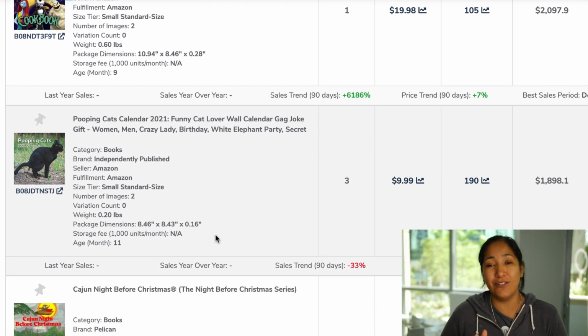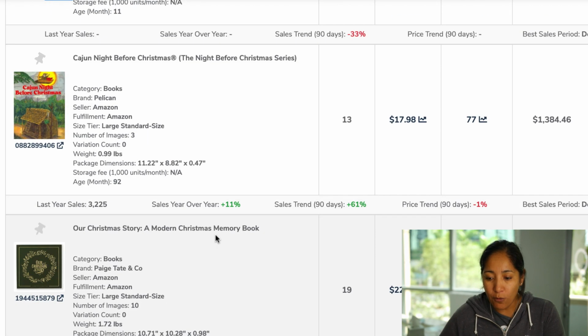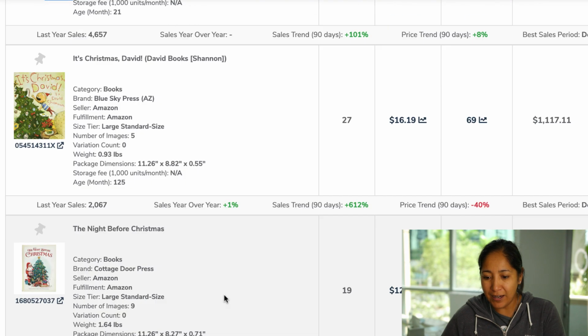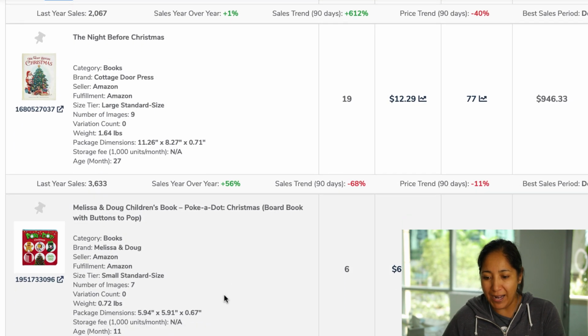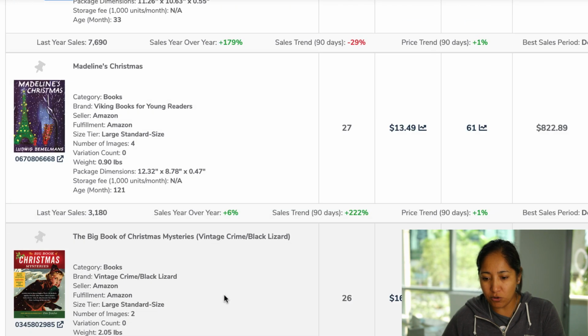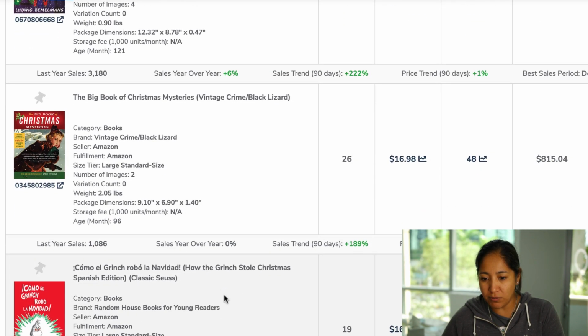Who doesn't like to see a good cat taking a dump? That is fantastic. You could also do the pooping cat coloring book. You could do the pooping dog coloring book. You do a lot of different things with pooping. You could do pooping baby animals. That is fantastic. Anything that poops, people buy. Melissa and Doug, the Berenstain Bears, and Madeline's Christmas, the Big Book of Christmas Mysteries.